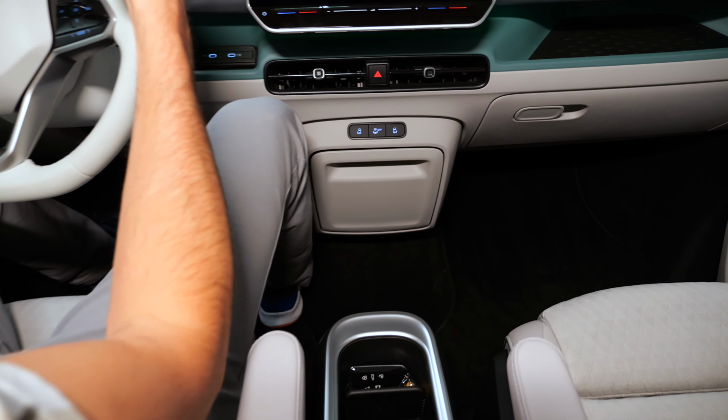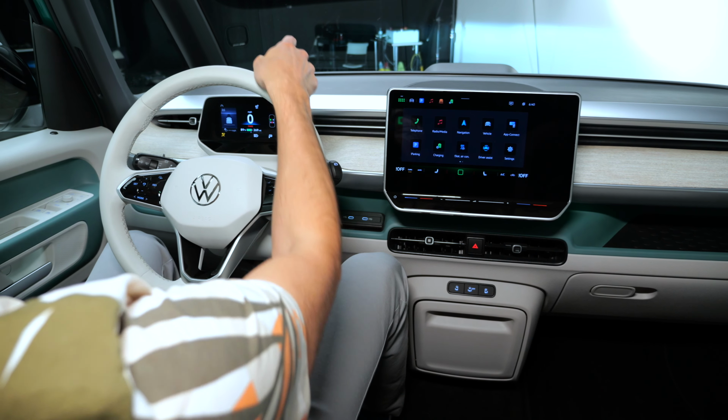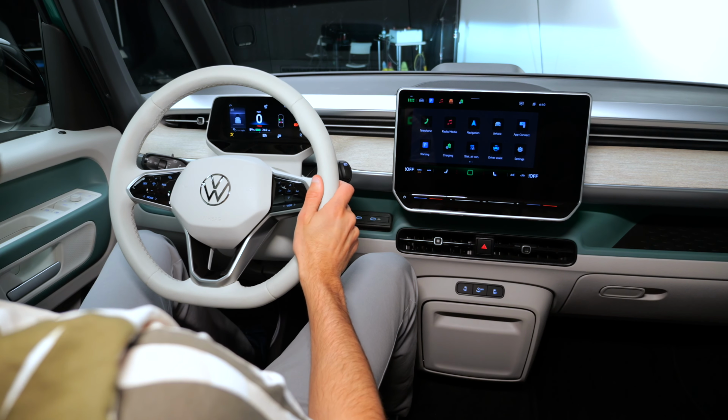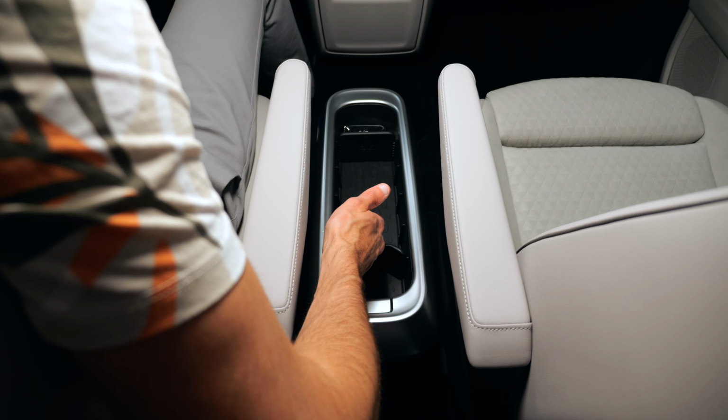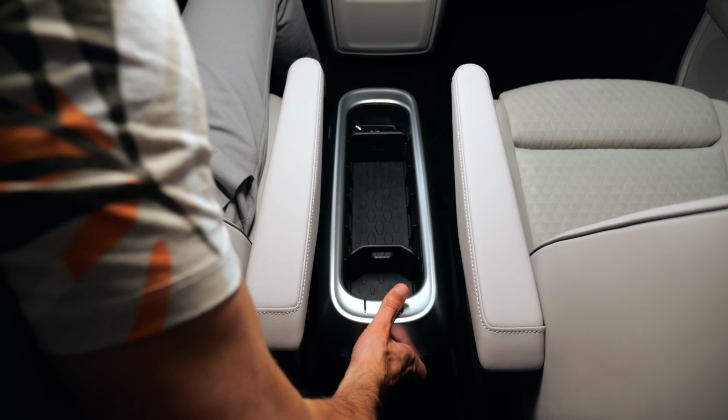And behind the steering wheel you have just small digital instruments. And now introducing also way in the front a head-up display. The middle storage here, you do not have to go for it. You can also take it out, but you can't slide it.